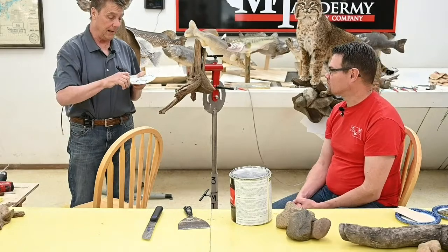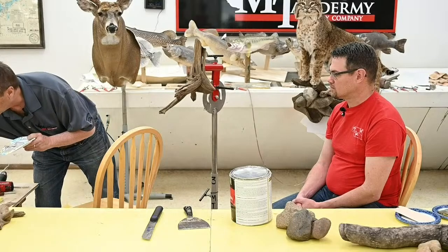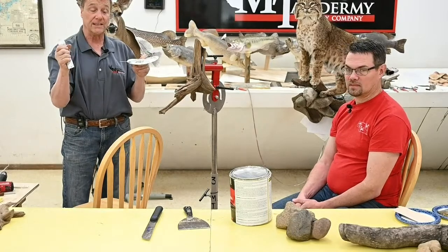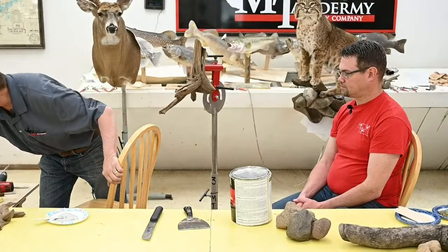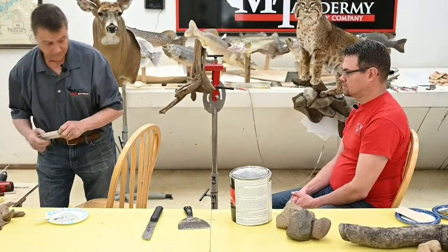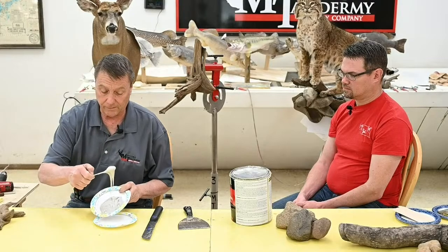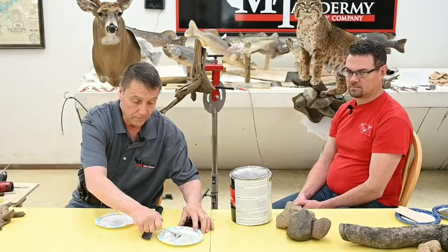So I'm going to take a white hardener, and white hardener and gray, it's going to be a light color, which is easy to color. So I'm going to mix up a little concoction here. I'm going to mix paint into this. I won't mix up a lot, just a small amount here.